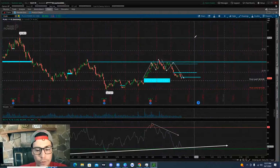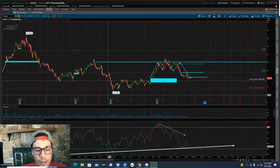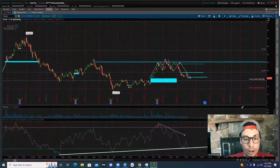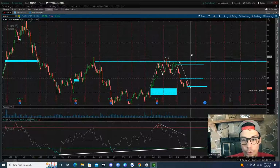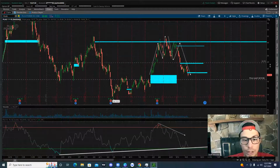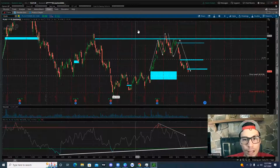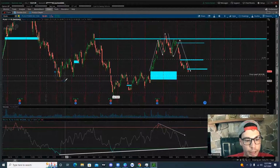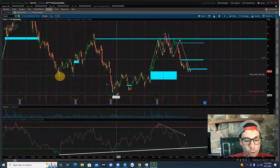So the first thing that I want you guys to look at is going to be bullish divergence. If we go ahead and I'll zoom in on this chart a little bit so it's a little bit clearer for you guys and everything is a little bit bigger. Let's take a look right here. So we have a low here. We'll highlight it right there. And we have a lower low here.